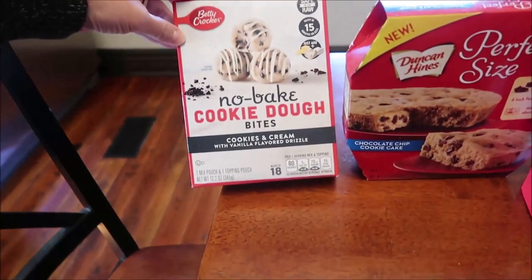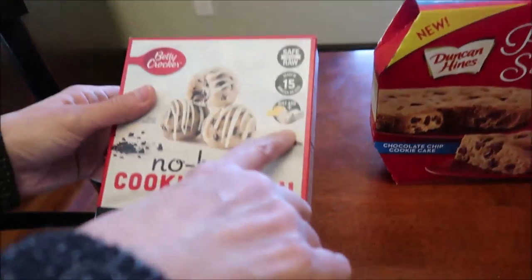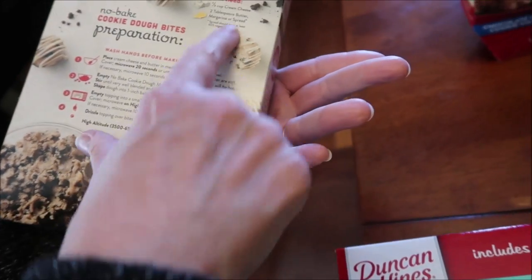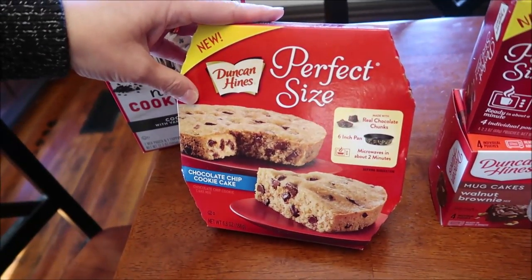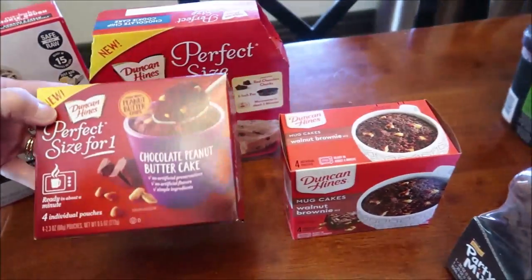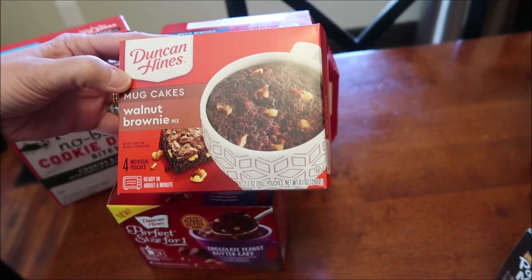At Walmart, I bought these Betty Crocker No-Bake Cookie Dough Bites. This is the cookies and cream with vanilla flavored drizzle. And it looks like you do need some cream cheese. I haven't read the back, but you need a half a cup of cream cheese and some butter as well. This, it says new Duncan Hines Perfect Size Chocolate Chip Cookie Cake. This is a perfect size for one chocolate peanut butter cake. And this doesn't say new, it's Duncan Hines, but it is a walnut brownie.